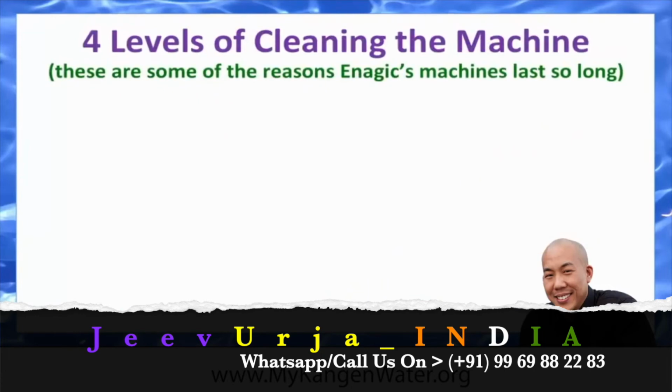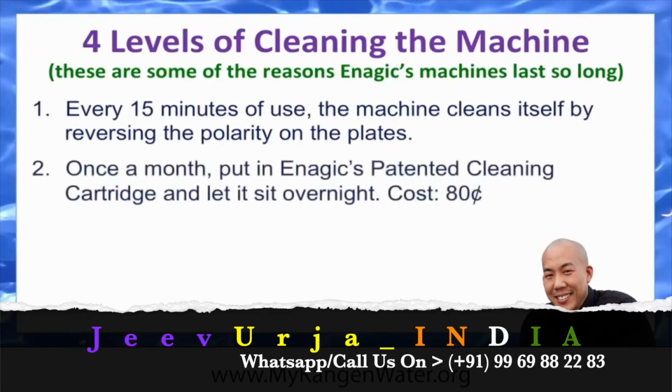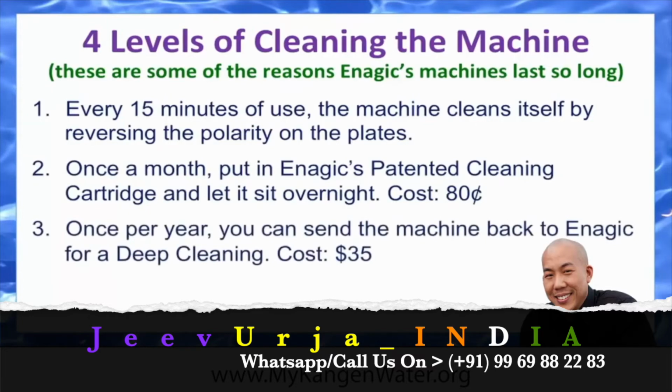We have 4 levels of cleaning the machine. These are some of the reasons Enagic's machines last so long. Number 1. Every 15 minutes of use, the machine cleans itself by reversing the polarity on the plates. Number 2. Once a month, put in Enagic's patented cleaning cartridge and let it sit overnight. That costs about 80 cents. Number 3. Once a year, you can send the machine back to Enagic for a deep cleaning.